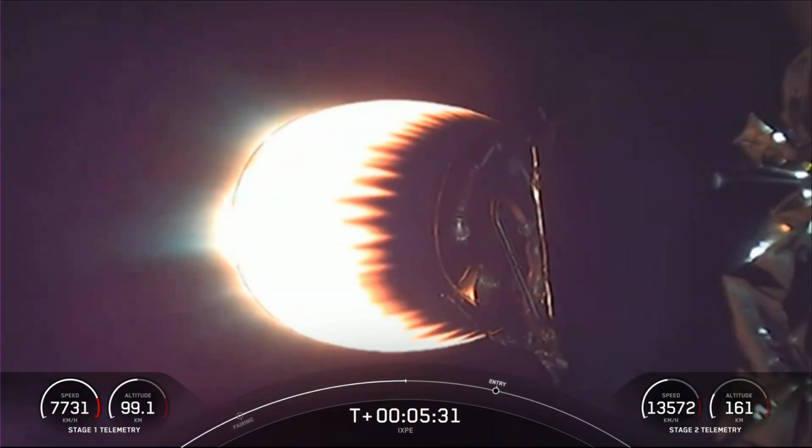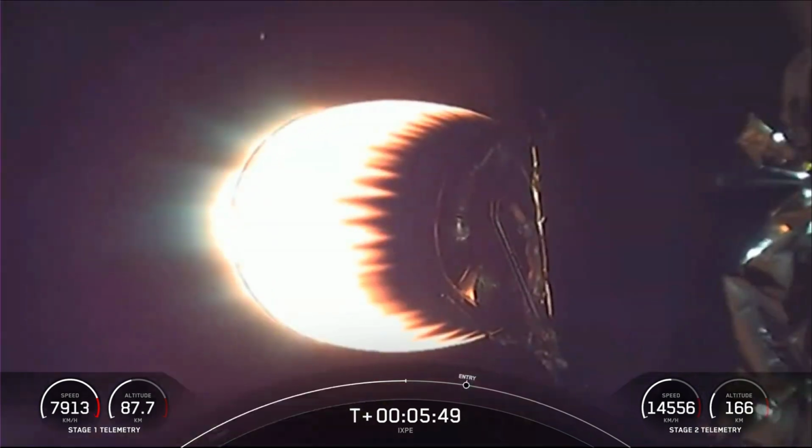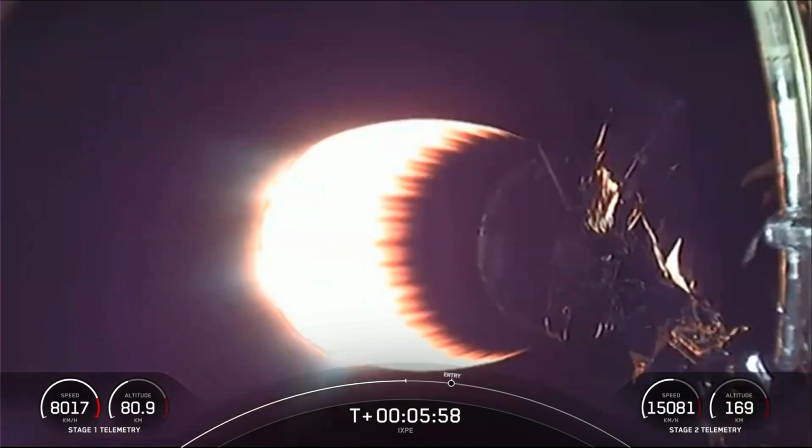reuse that first stage. Reusability is a key part of lowering the cost of spaceflight, which enables more investment into the critical scientific hardware and research. Now, Falcon 9's first stage that supported today's mission will perform this entry burn for the 5th time, having previously done so for the Crew 1, Crew 2, Sirius XM-8, and Sirius 23 missions. And those brand new fairing halves will also re-enter Earth's atmosphere for the first time.